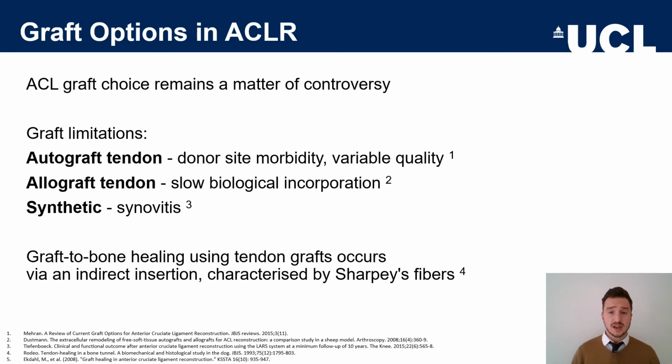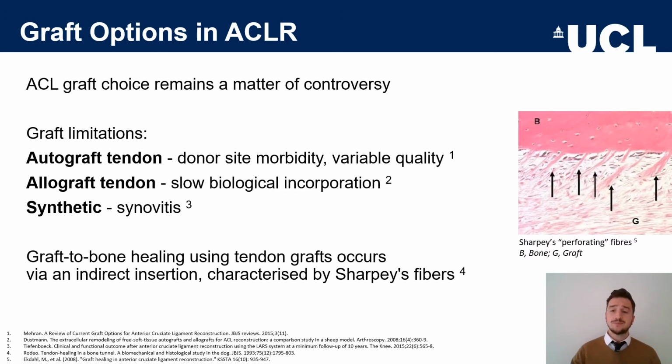been associated with synovitis. It's known that these grafts heal to bone through an indirect insertion, which is characterized by Sharpey-like fibers, and it does not regenerate the fibrocartilage transition zone seen in the native ACL. On the right-hand side of the screen here, you can see the Sharpey fibers indicated at the tendon-bone interface.